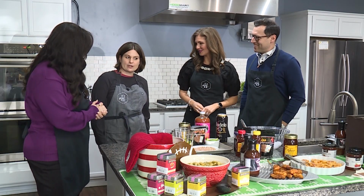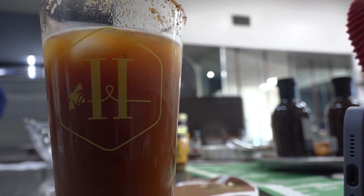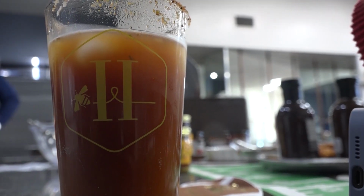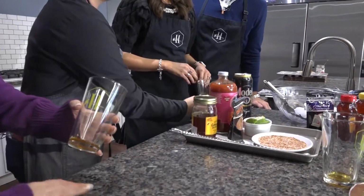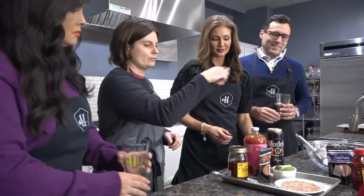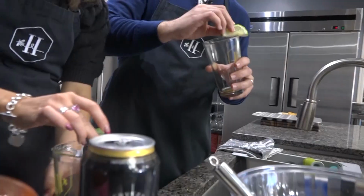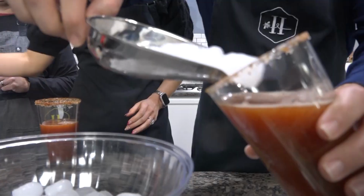And as with most of our cooking classes, we wanna start with a cocktail. We're gonna be making a beer Bloody Mary. And we're going to use some of our Arkansas-made Bloody Mary mix. We have a drink for each of you. And what we're going to do is take one of these lime slices, and you're just going to run that around the edge of your rim.